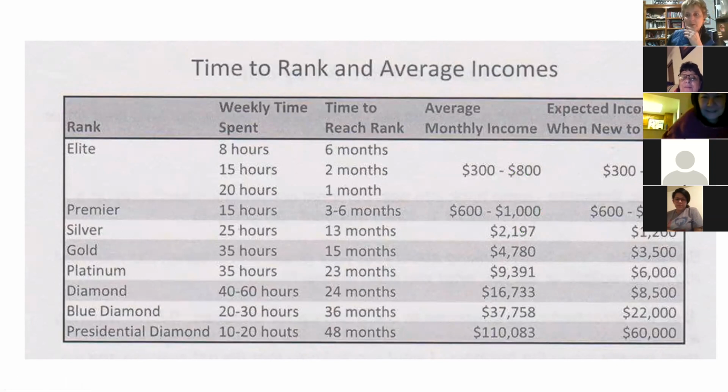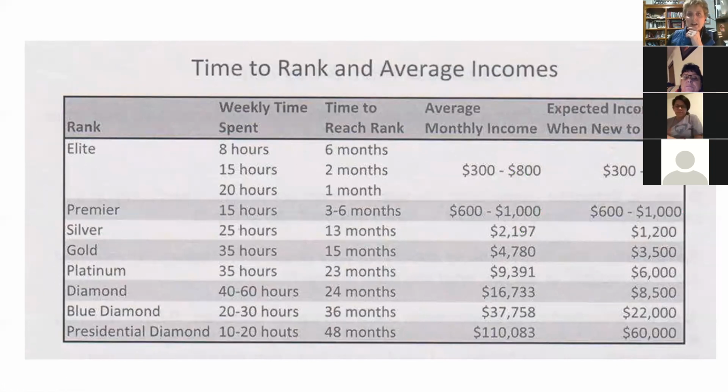So some of you have seen this, some of you have not, but this is the average time it takes to get to the rank according to how much time you're spending in your business. To get to elite, if you're spending 8 hours a week in your business, you can probably get there in 6 months. If you're spending 35 hours a week, almost a full-time job, on average it's going to take you about 15 months to get to gold. If you're only spending 5 hours in your business and expect to be diamond in a year, it probably is not going to happen.